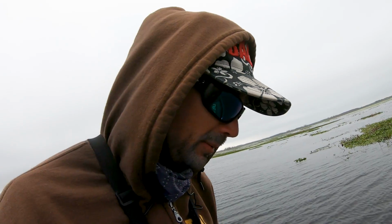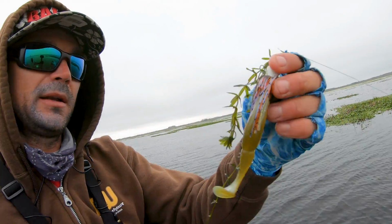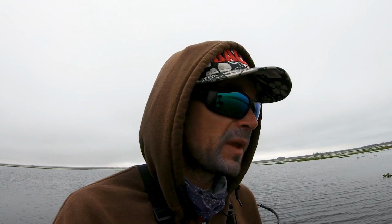Pretty simple setup. Just a chatterbait, which I'm gonna need to put another bait on. But chatterbait with a little easy. And I actually have it on a medium action rod. It's a Halo Rave. It's a more moderate bend action rod, and 30-pound braid. It allows me to get through this grass, and the water's tannic enough where I don't think it matters too much.